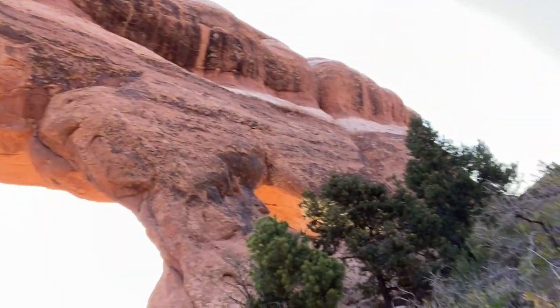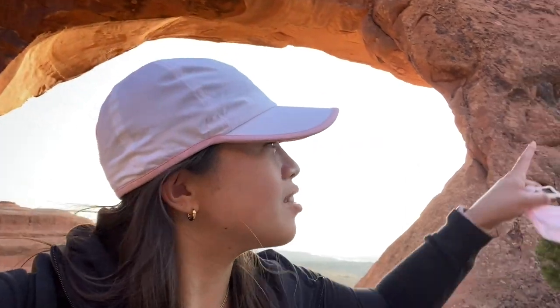Hello, vlog. Good to see you again. We are at Partition Arch on the Devil's Garden Trail. As you can see, the arch is right here. It is a great view. It's amazing. Look at that. It's a little off trail, but it's totally worth it. It's just so stunning. And on the other side there's another little tiny hole you could look through, but the views are insane. I'll show you more along the way.